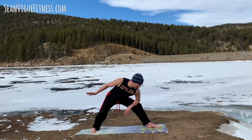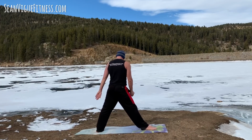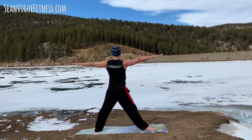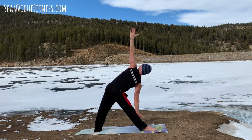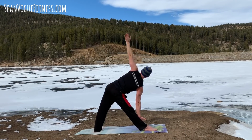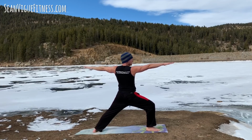Okay, let's take that right foot, step it forward. Boom, other side, triangle. Proper spacing. You don't want to go too wide or the foot will just slide right into the snow. Arms out. I'm trying not to slide myself. Four more breaths. And then warrior two, boom, arms out. Take three breaths.